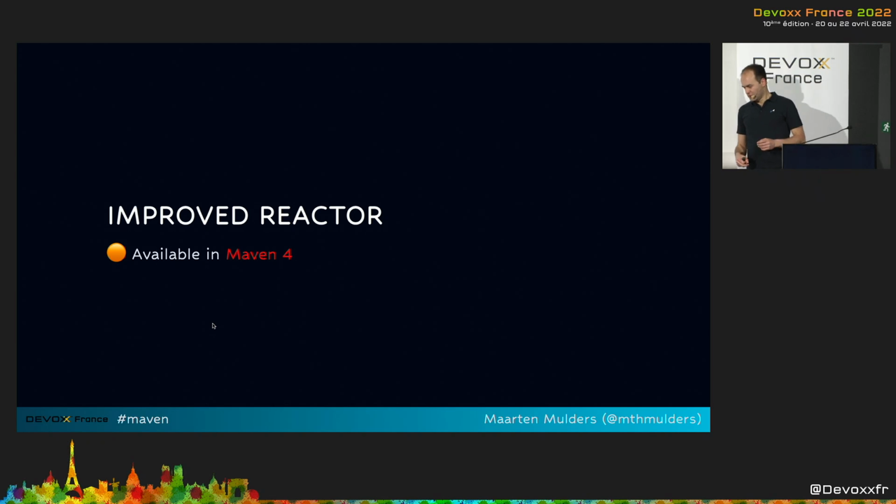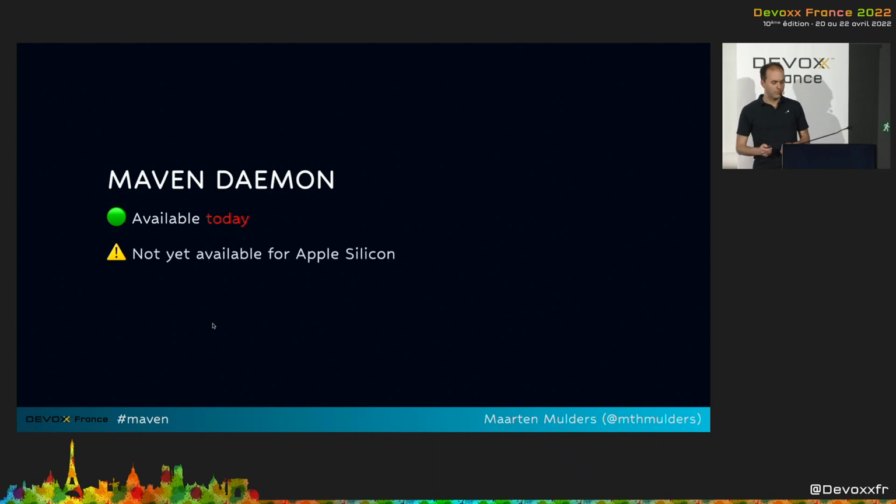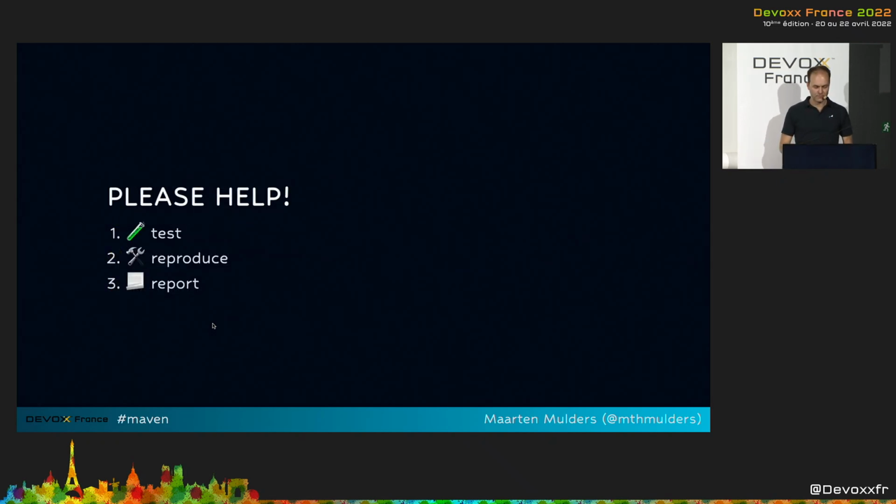Then the improved reactor. So this is all about the resume from and the resume and whatnot. This is also going to land in Maven 4. And then finally we have the Maven Daemon, which already works, but not if you have this shiny new MacBook with 40 cores, because that runs on a different CPU architecture. Also, if you have a plugin in your build that is non-thread safe, the Maven Daemon will just say, I don't care, I'm just going to run in multi-threaded mode anyway. So then your project may fail because of that. So that's definitely something you need to check before doing this by default.